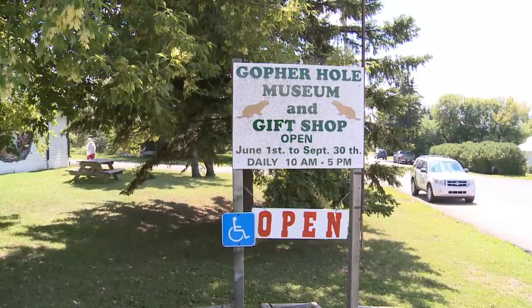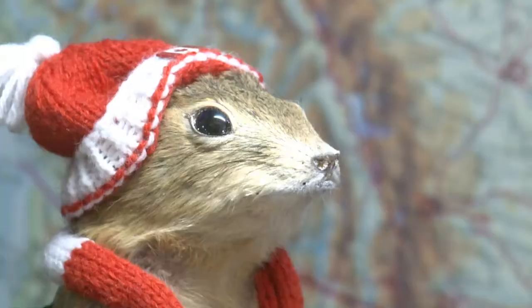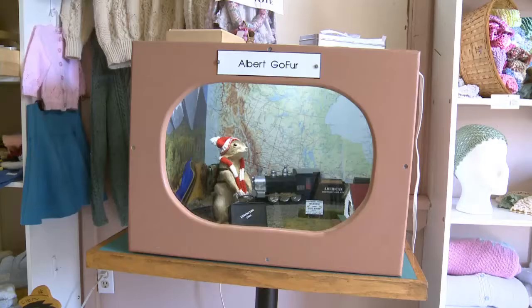The Torrington Gopher Hole Museum, located in the hamlet of Torrington, Alberta, is a very unique tourist attraction. I sat down with Diane Curta, the director of the museum, to find out more.